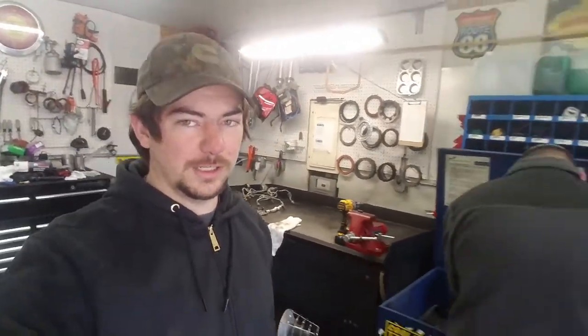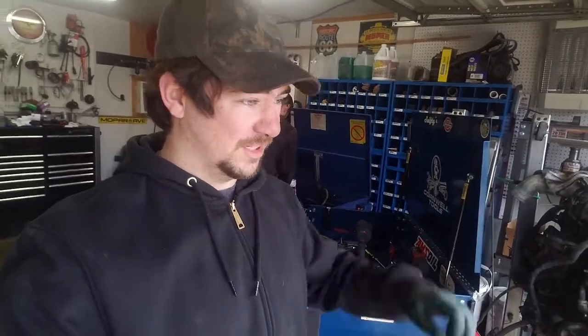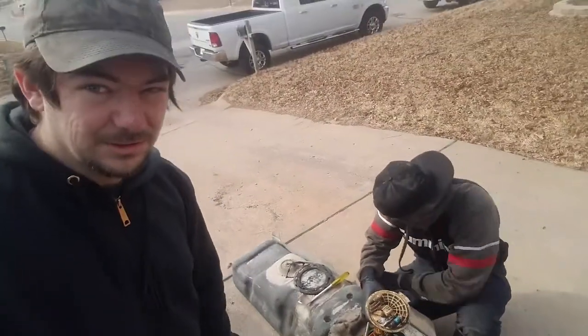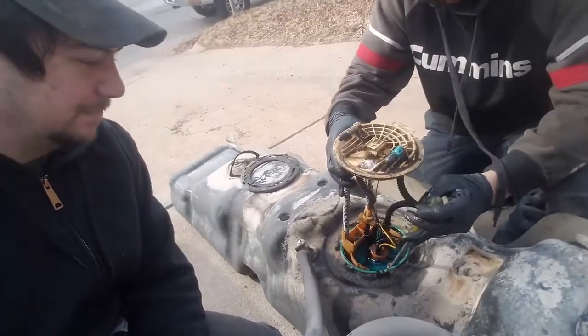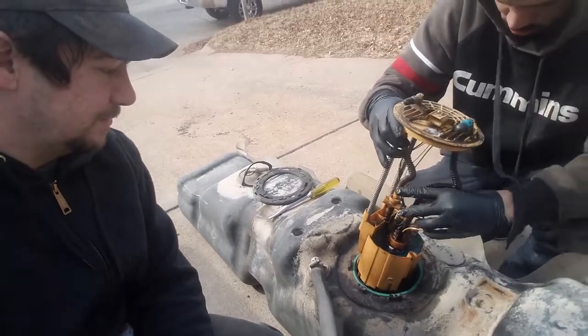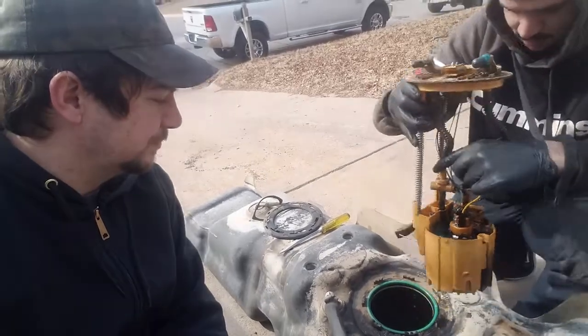And Jesus and I got the fuel tank out. We got it all cleaned up, all the dirt beat off of it and everything. And so we're getting pretty close to being able to pull the pump and drain the tank, clean it out. Actually, right now, Jesus is pulling it. Look at that beautiful 10-year-old piece of crap. I know, this truck's an 05. It's 13 years old.